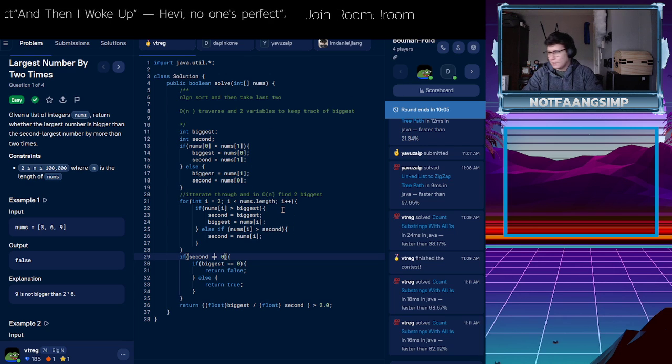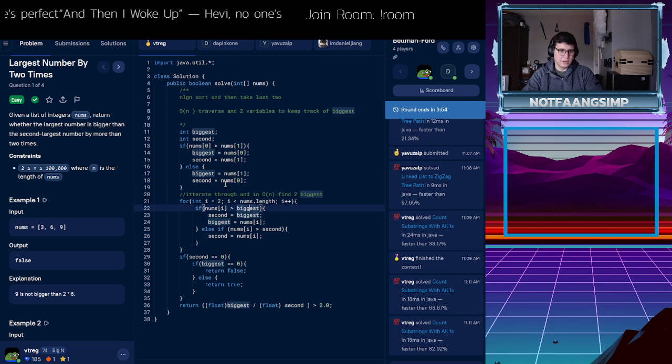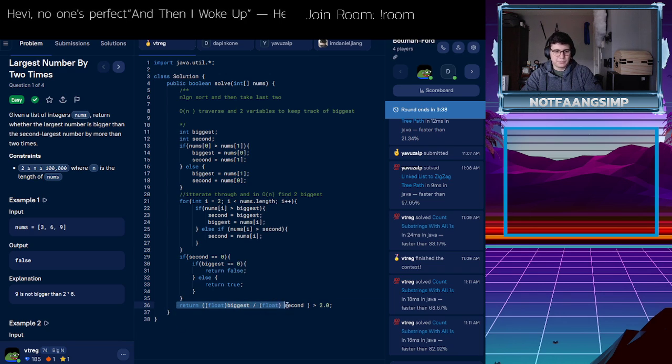So, okay. This one, we're gonna avoid sorting the list and instead just do a O of N traversal. We're going to create variables to store the biggest and smallest ones. We're then going to iterate through and just keep track of what the biggest and second biggest is. This is just an edge case to deal with one of them being zero, because divide by zero does not work very well with computers. And we're going to return this division here. The reason we're doing floating point division is because we need something to see if it's more than two times bigger, not more than or equal to.